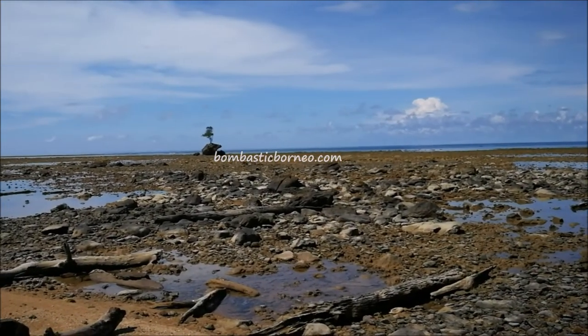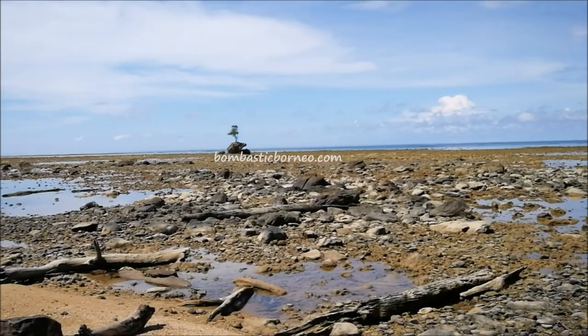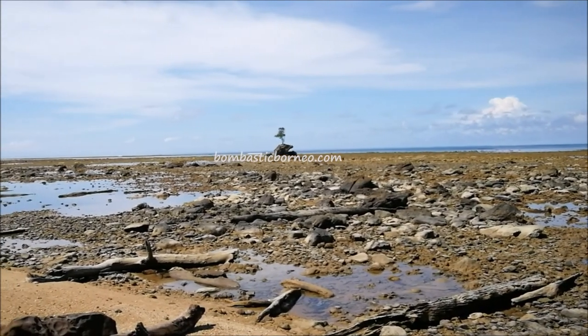There you are, Bird Island. A tiny piece of rock with just a single tree.